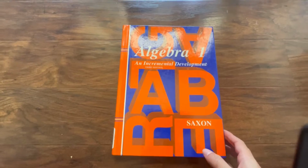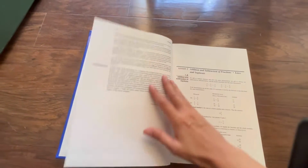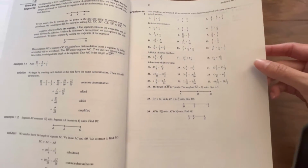With Saxon, you can also purchase the solutions manual, which will give you all the answers to the tests and the daily practice problems. And then you can also buy the test booklet. I did not purchase those items because Carson will be using Nicole the Math Lady. Nicole the Math Lady is very similar to Teaching Textbooks in the sense that she will teach every lesson in this book, and then at the end of the lesson on the computer you can do all of the practice problems. You can choose between doing even problems, odd problems, or all 30 problems. She also allows the child to take the test online, and after the test is taken, they will email you the results.